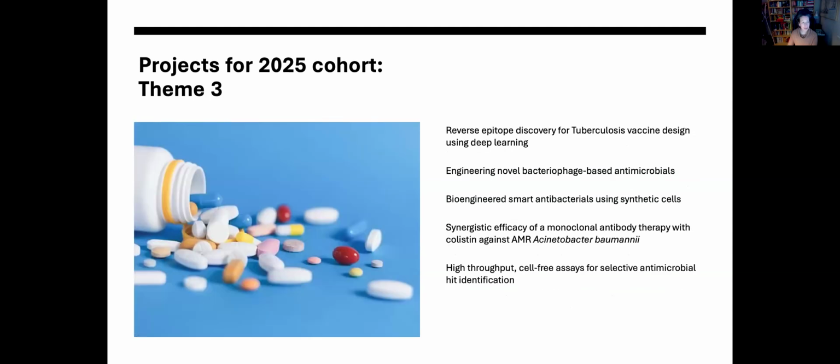And then finally, this is our theme 3. So this is novel therapeutics, which includes both novel antimicrobials and vaccines. And as I said, for all of these projects, you can find out a lot more on our website. I just want to highlight to you at this stage that during your application, you will need to select up to 3 preferred projects that you are interested in.